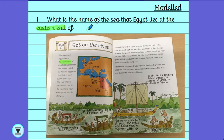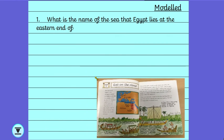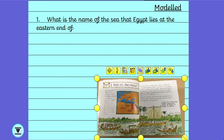So let's reread that sentence. The country of Egypt lies at the eastern end of the Mediterranean Sea. So the Mediterranean Sea. So can we see there? Mediterranean. Okay? So we're now going to put that into a sentence, aren't we? So let me just get rid of this. Make the picture a little bit smaller again. So we're writing in full sentences. Our presentation is going to be beautiful, of course. Mrs. Edwards can't model for you at home, but I am sure your presentation is going to be absolutely beautiful, as always.